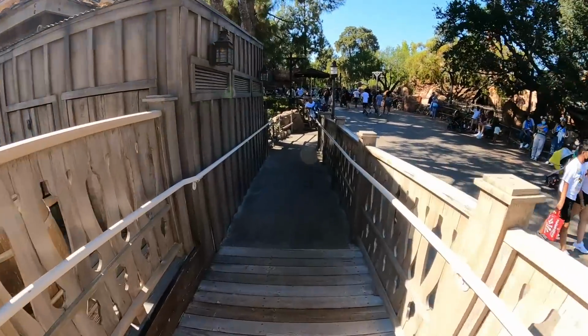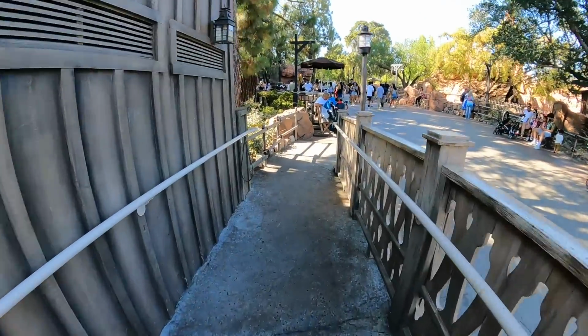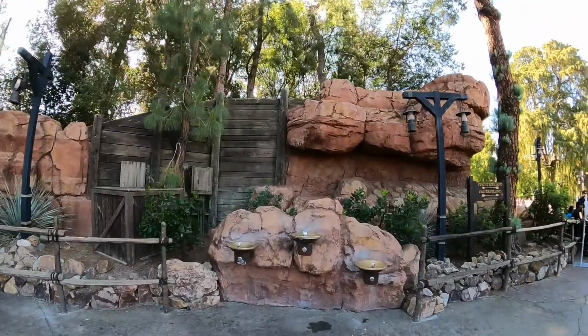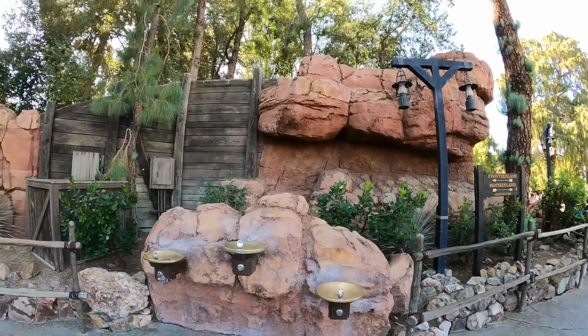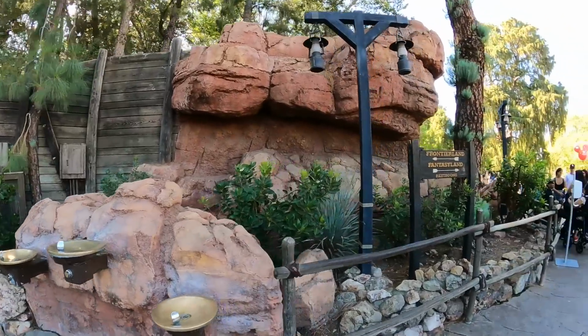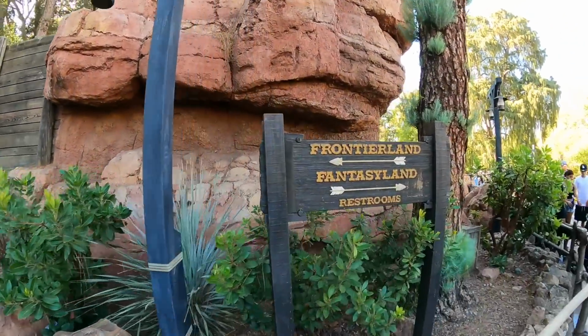or early evening. As you walk on the backside of the Big Thunder Trail, though, on the edge of Frontierland, there's just so many areas to take a break. I do wish right there was a water refueling station. More of those and less water fountains, especially as we're going into these bizarre health times.